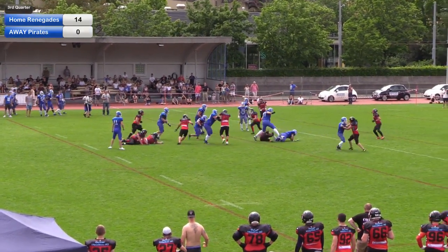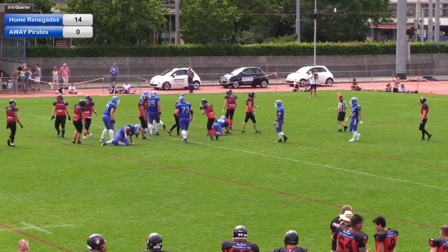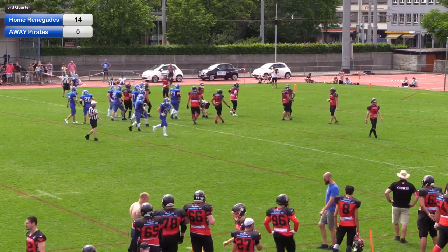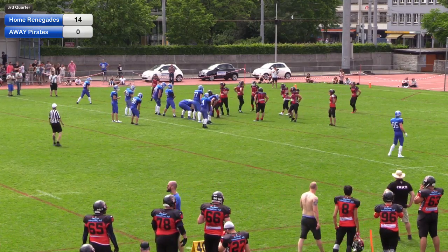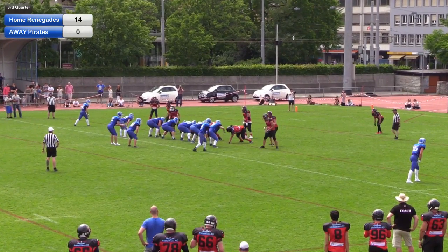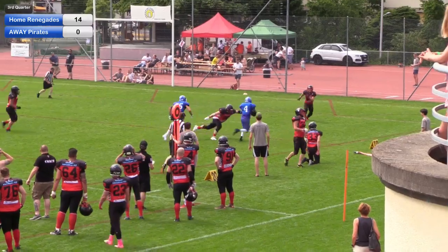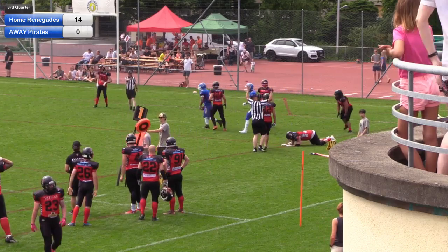And after number 28 tries to run, he's still on his feet. He's still going. It looks like it's good for another first down. Number four still on his feet. He's able to be stopped at about the 8 yard line.